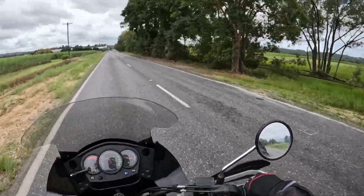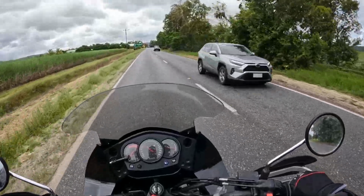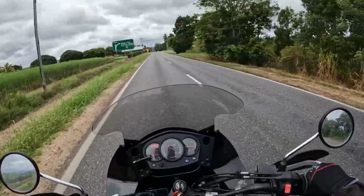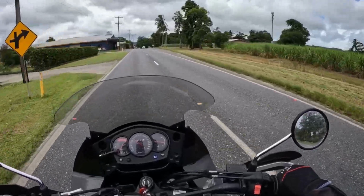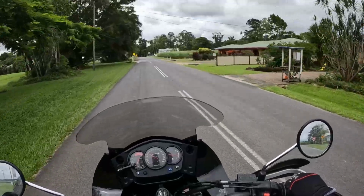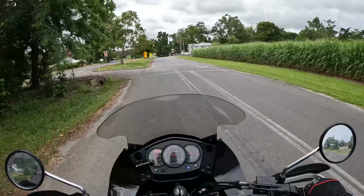Okay everyone, coming into the little town of Mossman. Here you can either turn right and go to Daintree, or we could go up to Mossman. Nice little town. It's probably only about 10-15 k's from Mossman. So you basically just go straight through Mossman.